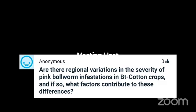infestations? Ma'am, we can do crop rotation. Means we can cultivate different crops, as we are cultivating cotton only. So we have to cultivate different types of crops in a year. Means if we have cultivated cotton in this season, we have to cultivate another crop in the next season, or we have to change the cropping pattern.